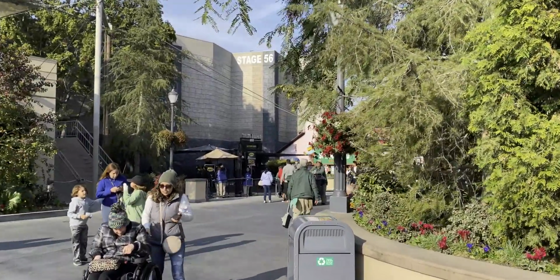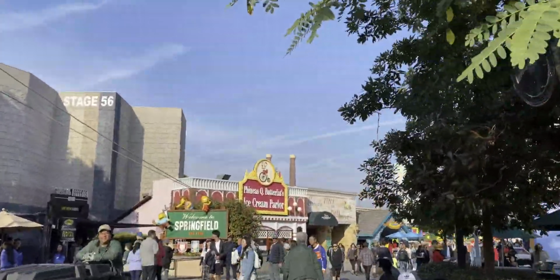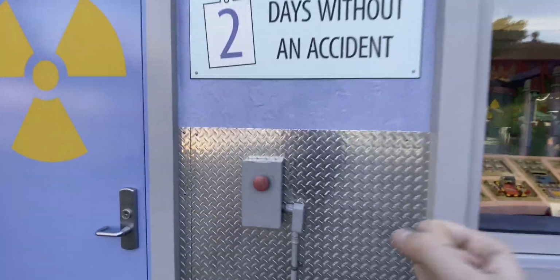Before heading to the lower lot to look at construction down there, I definitely want to get some food because it is 2 p.m. and I'm very hungry. Whenever you see a button, press it.